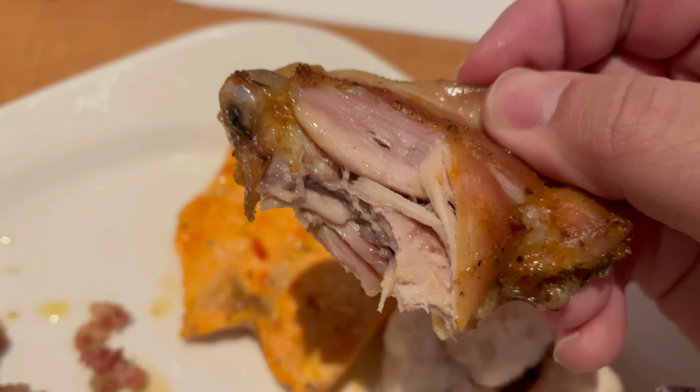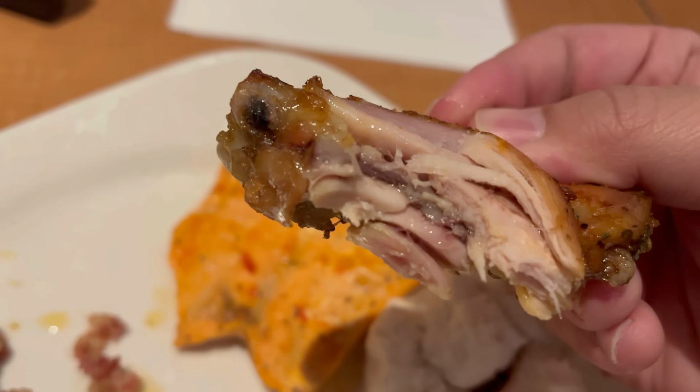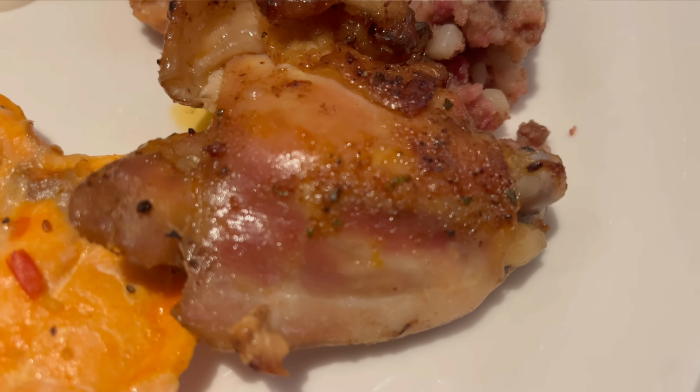You know, that was actually pretty good. The chicken is nice and juicy and moist. Seasoning is definitely on point here. It is simple, salt, pepper. I taste a little bit of garlic powder as well. I mean, this is a textbook baked chicken. I got really no complaints.